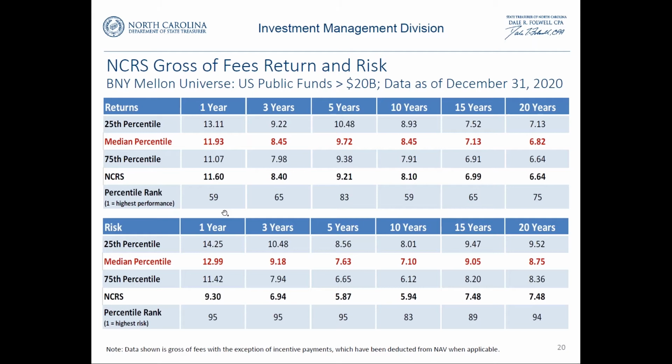So I feel even better about where we sit from a one-year basis, right? 59th percentile, but we would be probably just below median or even closer to median with still having an extremely low risk profile. So I think that's an important point, given that we've shown that from a cost perspective and a cost efficiency perspective, we are really the lowest in our peer group.